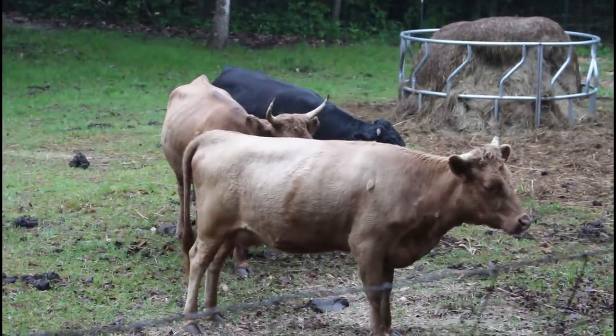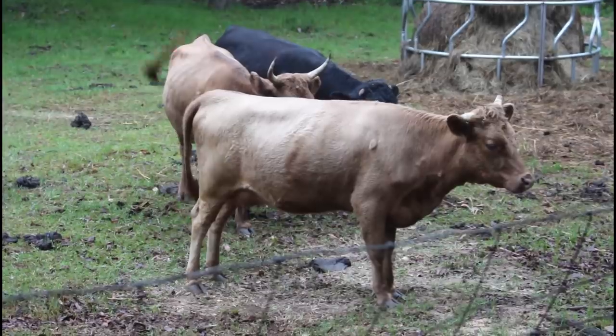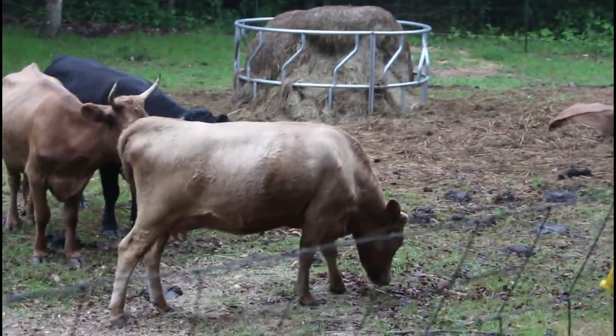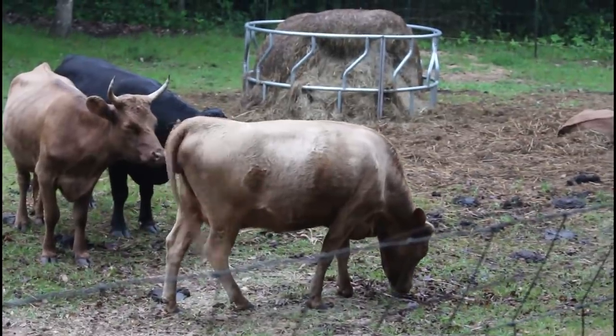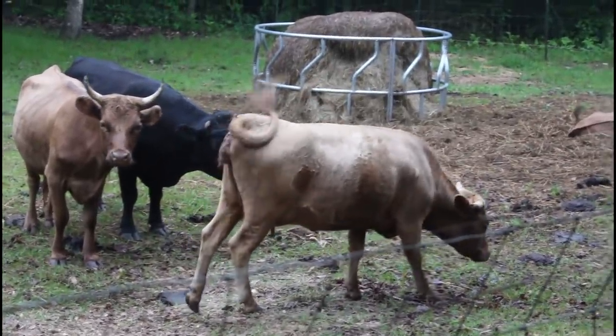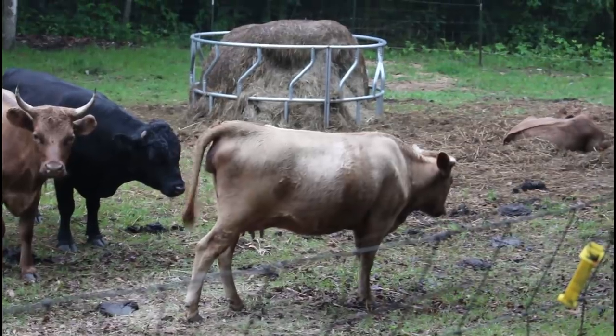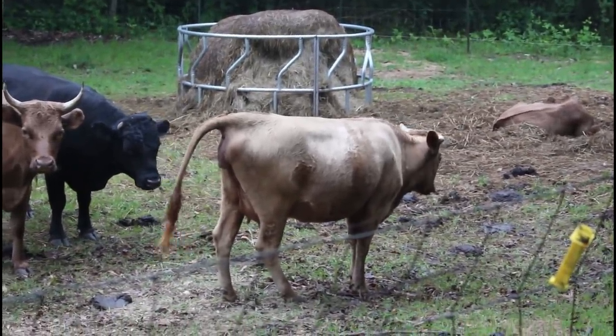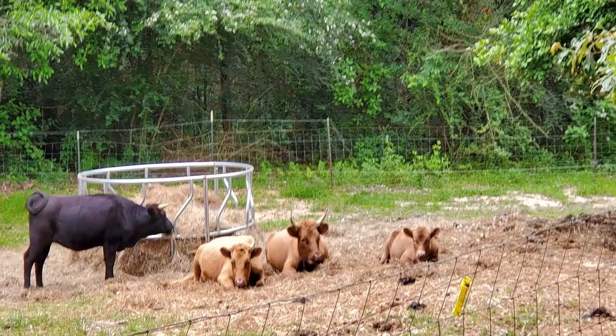Now, she was evidently bred when we got her, because it ain't nowhere near time for her to have a calf. See how big she swelled up on the back end there? She's really swelled up big. And I like that. The bigger she swelled up, the easier that calf is to have. Now, she's gonna give us some black gold here.